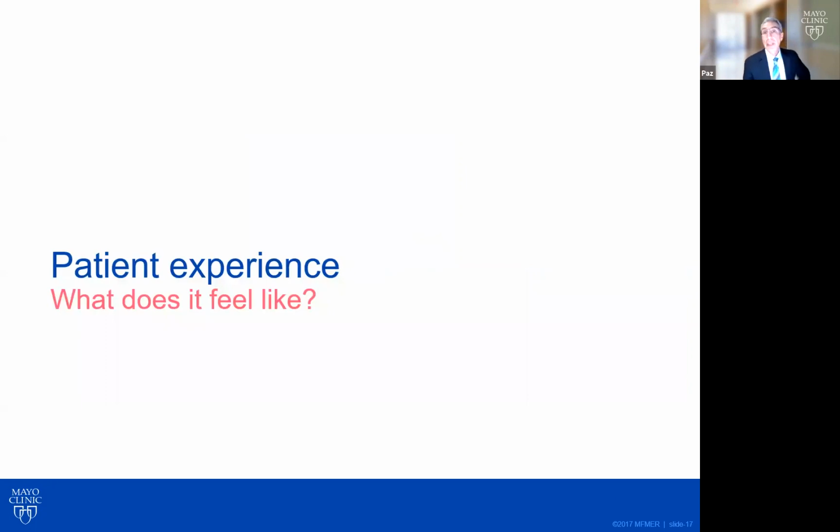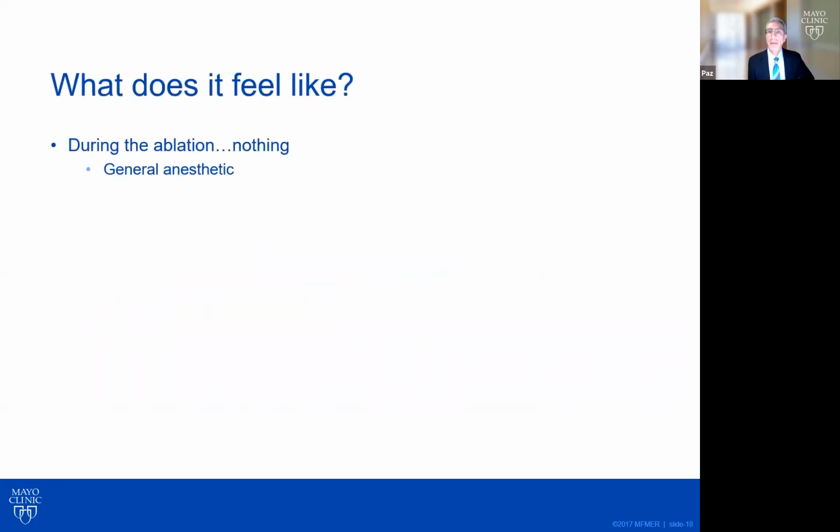Of course, patients want to know what they're going to experience. And they always ask you, so what is this going to feel like? And that's a universal question. What we tell them is very repetitive because the experience is shared quite similarly among all the different patients. Typically, during the ablation, you feel nothing because you're under a general anesthetic. So I tell them, don't worry about the treatment itself. You're going to be just fine. You won't remember a thing.